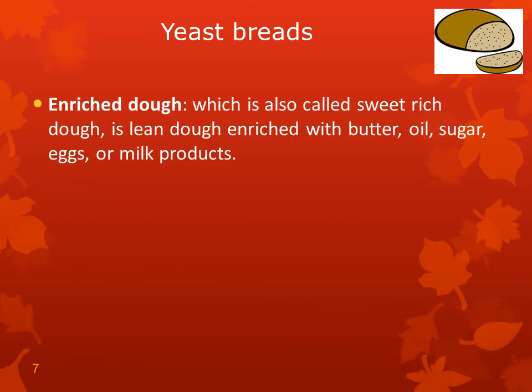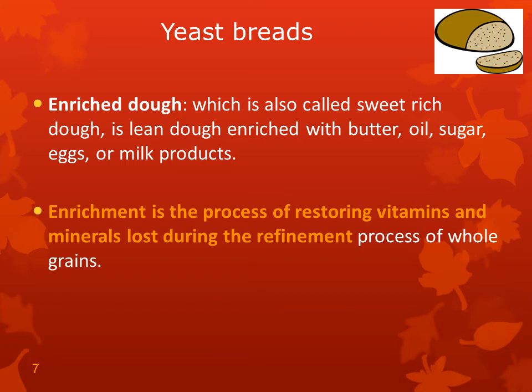Enriched dough, which is also called sweet rich dough, is lean dough enriched with butter, oil, sugar, eggs, or milk product. Enrichment is the process of restoring vitamins and minerals lost during the refinement process of whole grains. So getting it back to what it was before you refined it.